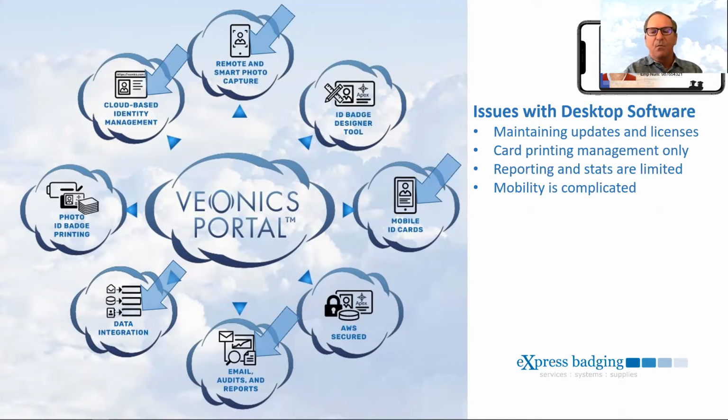The last thing that was key to us in getting out of the desktop environment was mobility and its complications. If you want to stand up a remote capture or remote enrollment station, you're going to need an Ethernet drop. A remote VPN just doesn't work, not reliably at least.